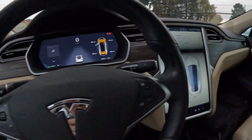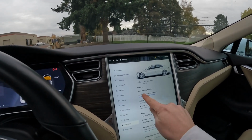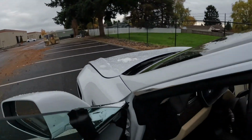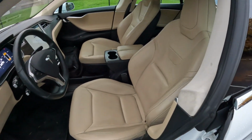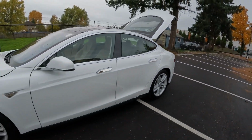All right. This thing's in beautiful shape, inside and out. Forgot to mention the miles. We have 51,800 miles at the time of making this video. Really nice color combination, white on wheat leather. This thing's in beautiful shape. It's a clean Carfax vehicle.